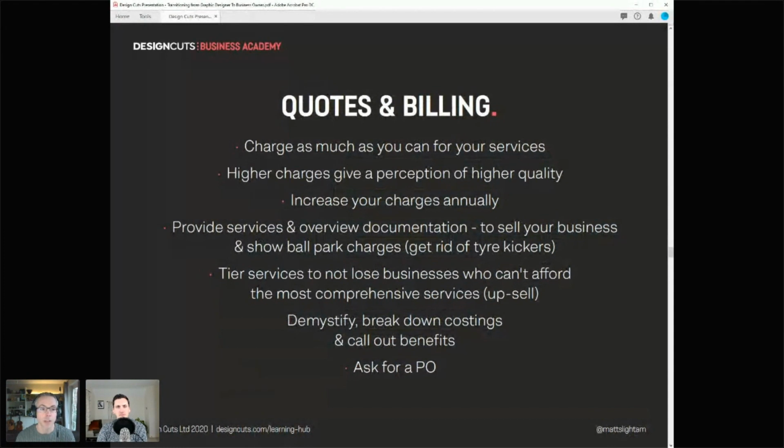But if you'd like to work with me, I will go the extra mile to give you a really professional service. And I've said here, higher charges give a perception of higher quality. If you go in with low charges, someone will expect a low quality service. If you go in with higher charges, you instantly give the perception that you will be giving a high quality service. Increase your charges annually. It's a very easy thing to do.